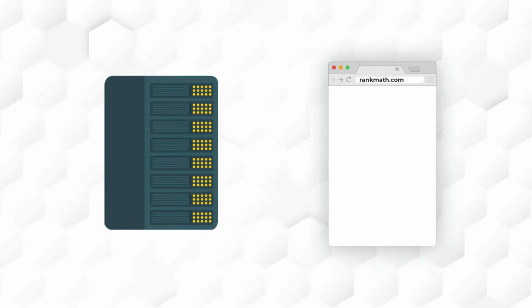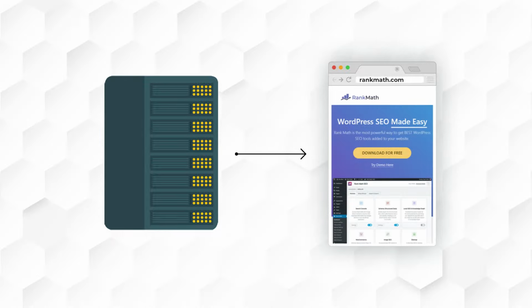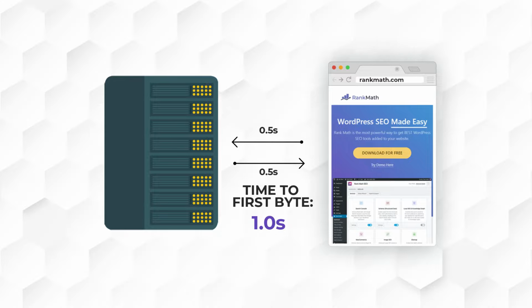Imagine you have just typed something into the browser, for example, rankmath.com. What happens is the browser will send a request to RankMath's web server, and then it will take some time for the server to send the requested elements to be displayed on the browser. The time between the browser sending the request to the server and then the server responding back to the browser, sending the first byte of information, that is how the time to first byte is measured.